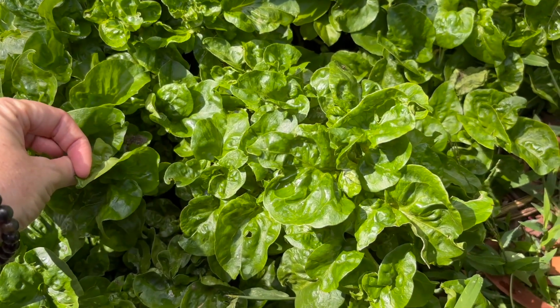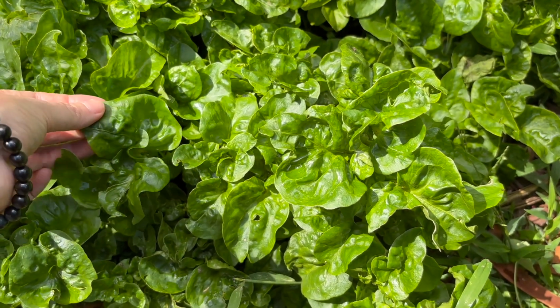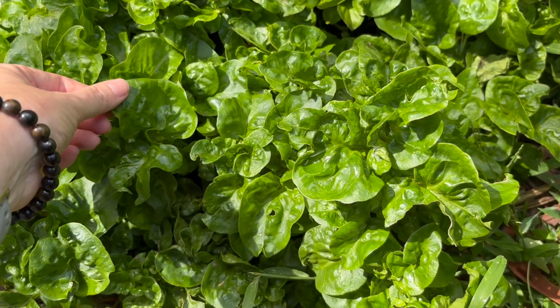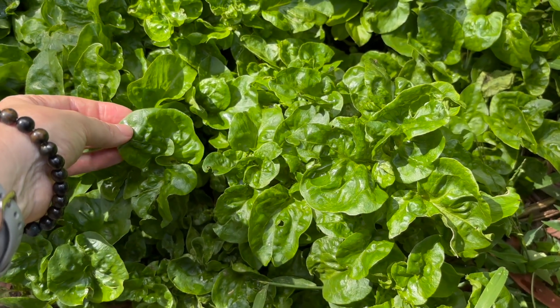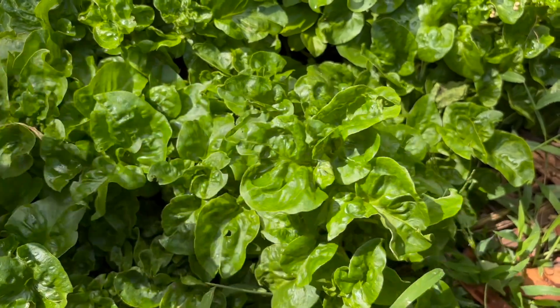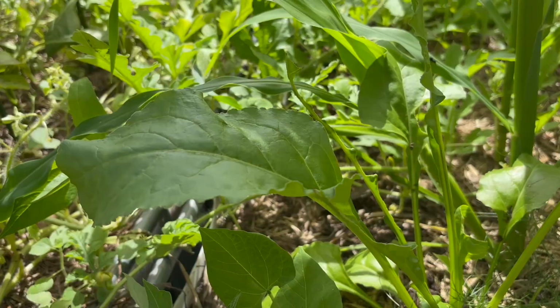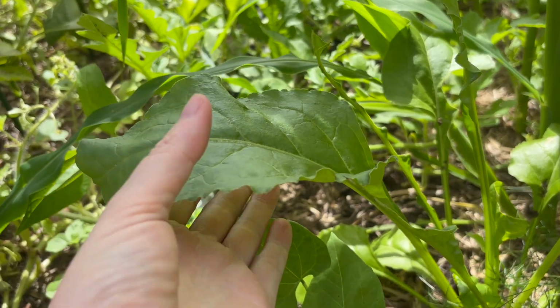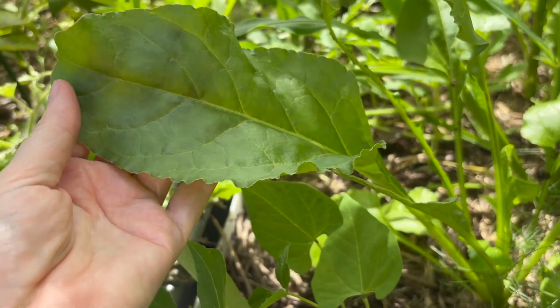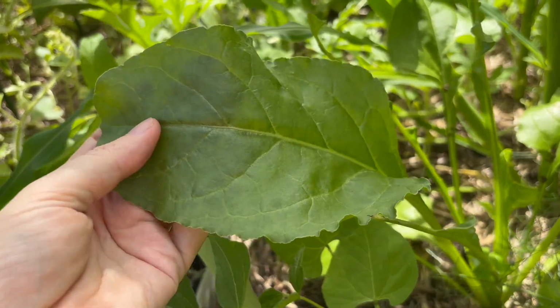It has a similar texture, whereas some of the other perennial spinaches are either really tough or really slimy. This one here is one of my favorites to add to salads over those hot months. If you're not keen on the perennial spinaches, there is the perpetual gator spinach, which is more like a Swiss chard, and it does really well for us here.